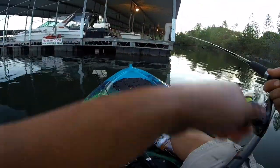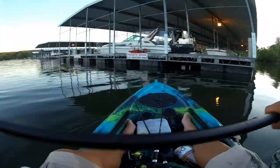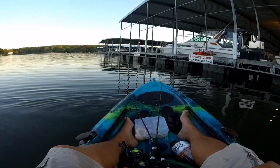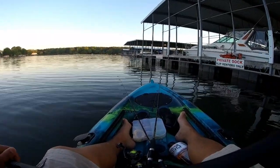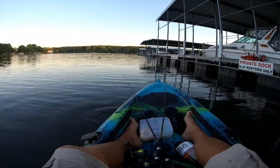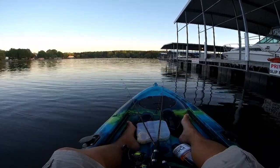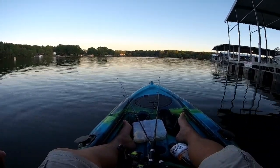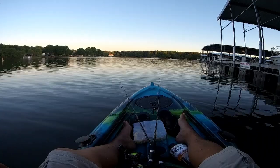There's some bass jumping around here. All right, let's go back over this pile of brush here. See what we can do here. Just watching the rod tip. Most times crappies, they bite slightly. It's little taps. There is marking fish. They seem to be in the brush.